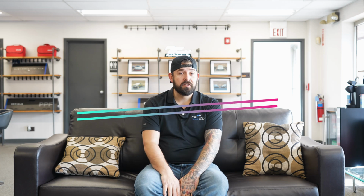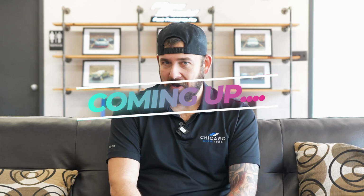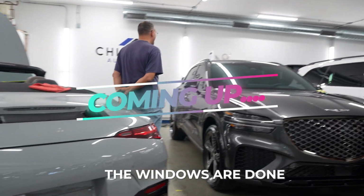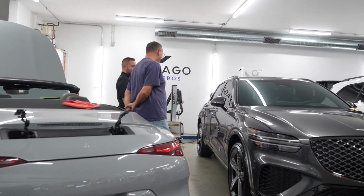Well, I'd love to stick around the shop, but we got an adventure to go on. Oh, it's off. The top's off. Oh no. Oh no. The windows are evident, but I don't know about anything else. Yeah, right. No, it's on there.